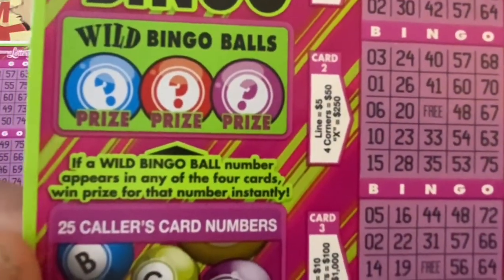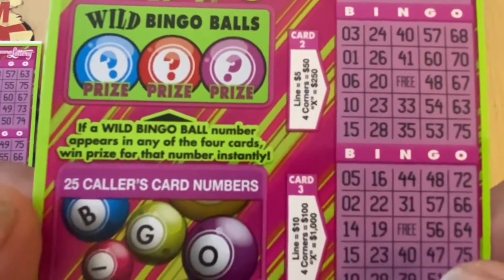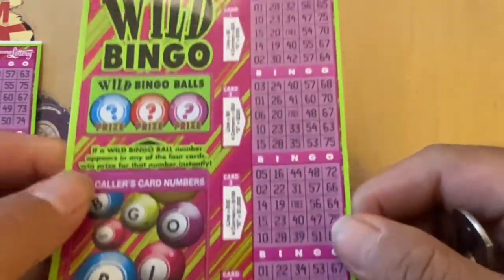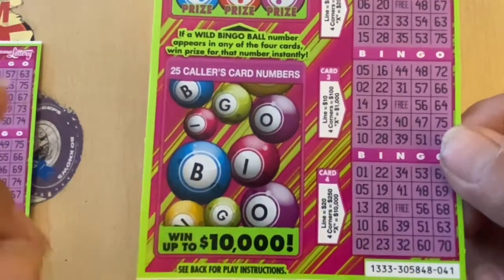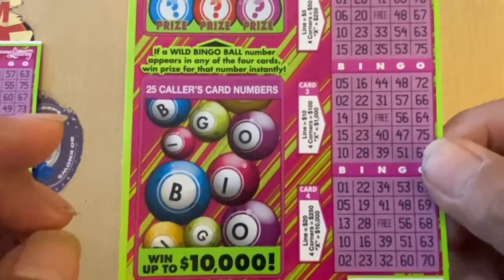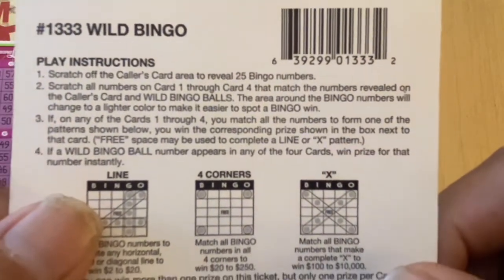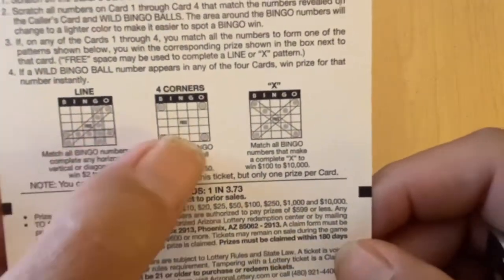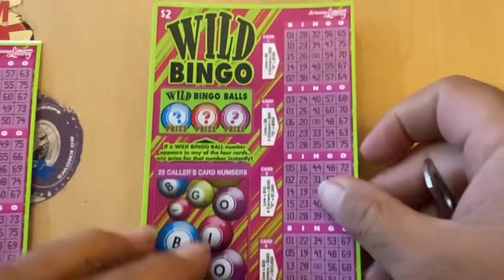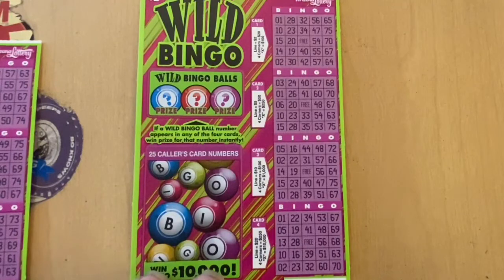Wild Bingo Balls, if a Wild Bingo Ball number appears in any of your full cards, win prize for that number instantly. Oh, that would be awesome. And then bingo numbers here. And overall odds is 1 in 3.73. So always looking for a line, four corners, and an X. Alright. Okay. Let's do this.